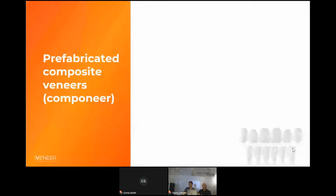Prefabricated composite veneers, as you know, if you had a chance to use them, I had a chance to use these prefabricated composite veneers many years ago. I find them quite frustrating and difficult to work with, because you have to know how much to cut from the teeth, and how much to cut from the inside of the composite veneer in order to fit them together. It is a very challenging process. For me, it didn't work. Maybe you do better than me.